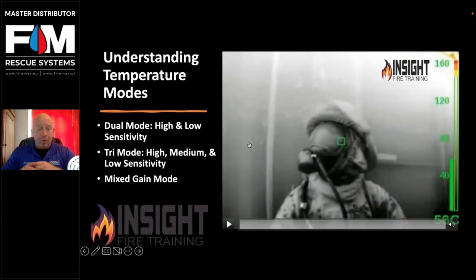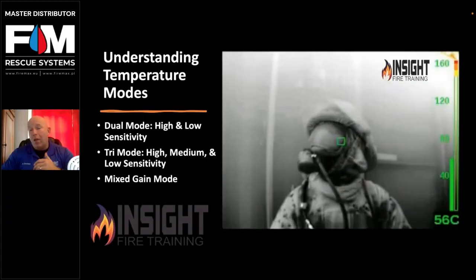Now, in my opinion, next to getting firefighters to carry the camera and get them to quit reading the spot temperature, the most confusing thing about fire service TICs to explain to firefighters is temperature modes. A fire service TIC, when it sees heat, has to split up that environment into different ranges so that it can focus in on that heat well. The analogy we use, so everybody understands, is like your eye. If you're in the dark, your eye dilates. If you're in the bright light, your pupil constricts. Why? Because it doesn't want to burn the retina up when we're in bright light, and it doesn't need that much light to see now.